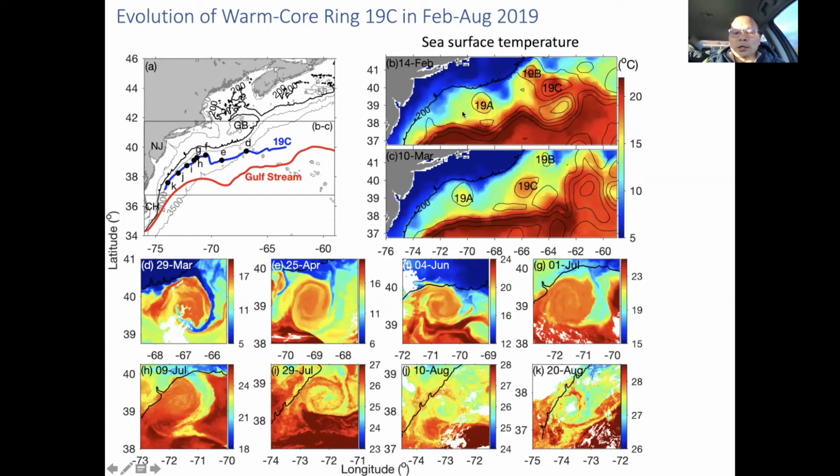And the rest of the panels show the sea surface temperature pattern. So in February, you can see 19C was just formed and then migrated to the west, impinging onto the shelf edge. And then the lower panels show snapshots of the ring at different times from March to August as the ring glides along this shelf edge. So each panel corresponds to a dot on the upper left panel. And so you clearly see the ring pattern. And then to the east of the ring, you see this blue or green filament of shelf water. And that's a streamer. And this streamer persists over the entire time from March to August.